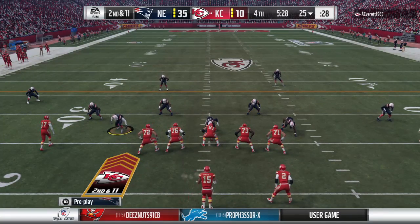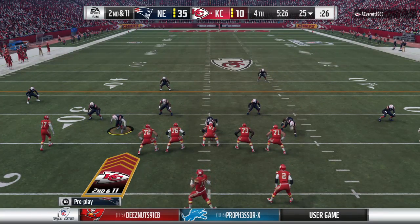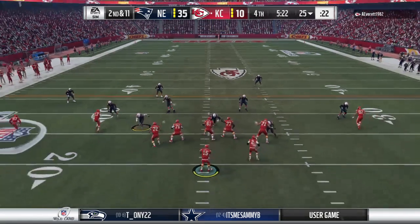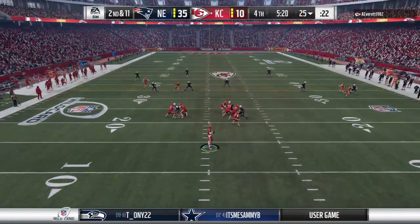Detroit! Detroit! Here we go now. 3-9. Watch it now, Barney. Barney. Detroit! Detroit! Mahomes to throw on second down.